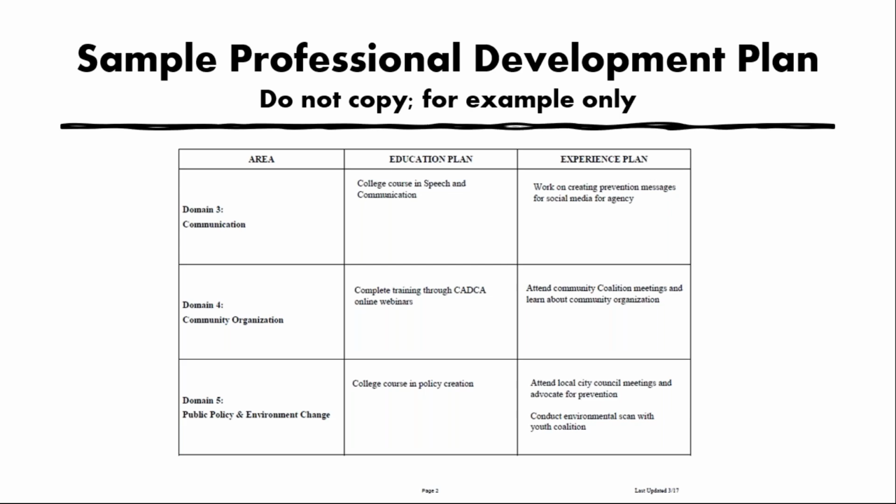For community organization, maybe you're going to go to some CADCA trainings and then just attend the community coalition meeting so that you can learn a little bit about that. Again, it doesn't have to be that you are running the coalition meeting. You're just going to see and understand what a coalition is. I know when I started out in prevention, I didn't really understand what a coalition was, what it did, and how it functioned. By going to those meetings, you start to realize, oh, okay, that's what that is. Again, it's just about learning how you're going to learn these different areas.